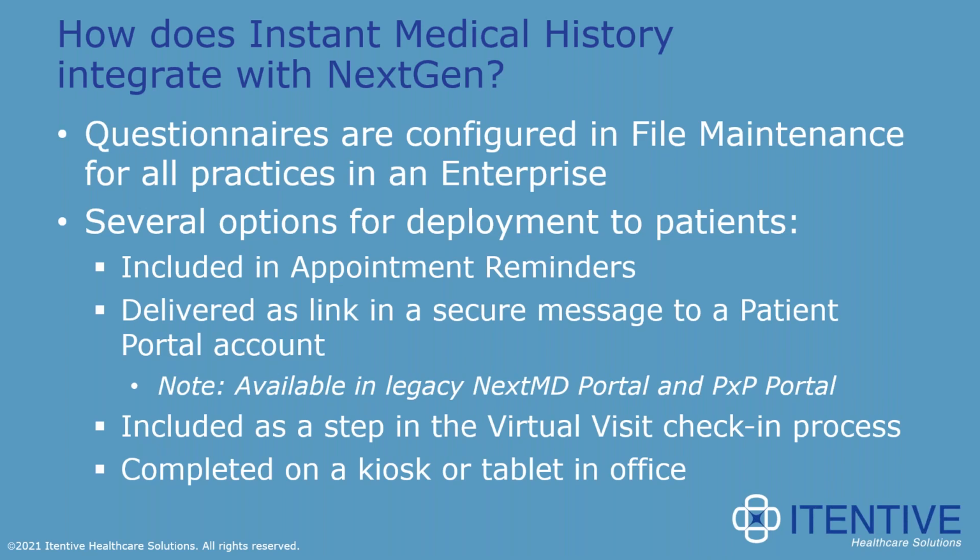Another option we have is to send IMH forms directly to the patient portal. I did want to note that this is a feature in the legacy NextMD portal, as well as it will continue to be a feature in the new PXP portal that's coming up with the spring release. So regardless of the version that you're on, you will have this functionality. Those IMH forms, when they are sent to the patient portal, are delivered as a link in a secure message.